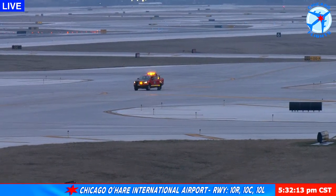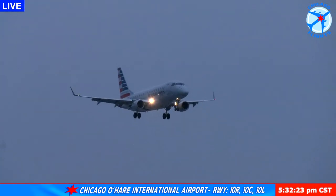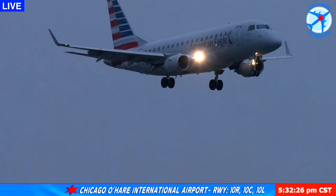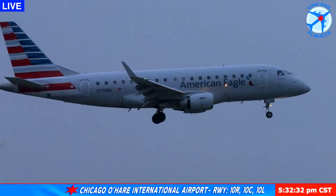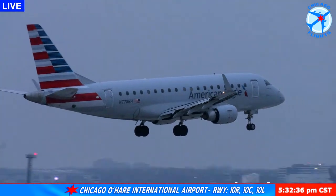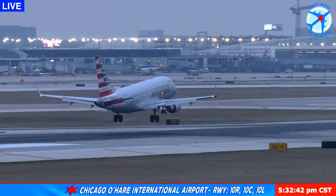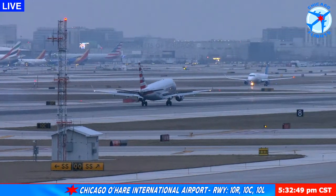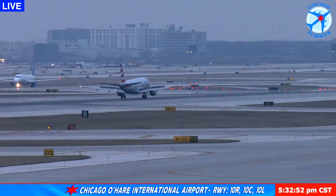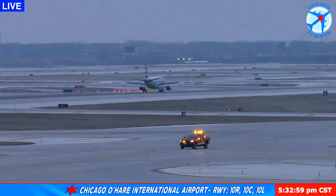FedEx 383 Heavy, descend and maintain 10,000, present speed. Alright, current speed, 300 knots. Down to 10,000. 383 Heavy. SkyWest 3224, 170 to Ray, contact tower now, 120.75. FedEx 383 Heavy, turn right heading 070, intercept the runway 10 center. All right, heading 070 and take a look at the wind.